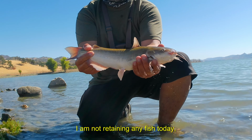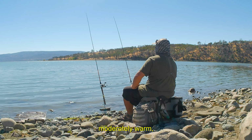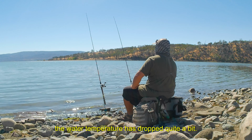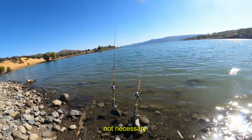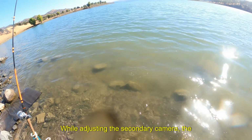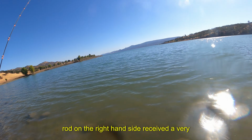Fall is here. The temperatures are cooling down rapidly. Despite the daytime temperature still being moderately warm, the water temperature has dropped quite a bit. Therefore, the need to fish at the crack of dawn is not necessary. While adjusting the secondary camera, the rod on the right hand side received a very violent strike.